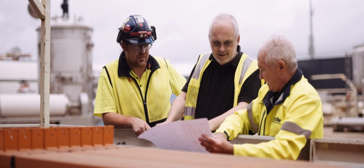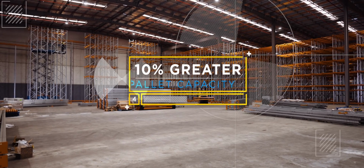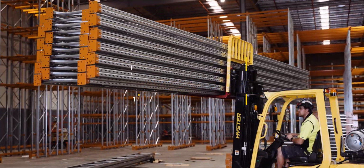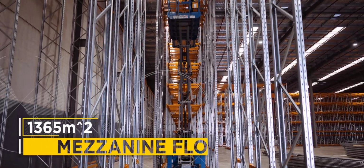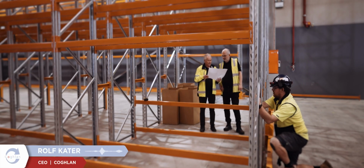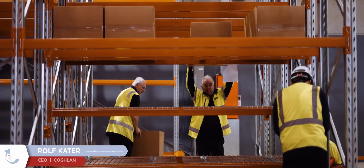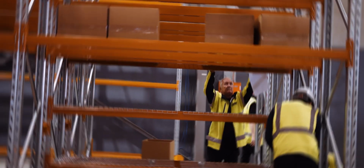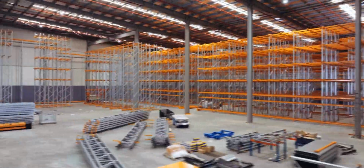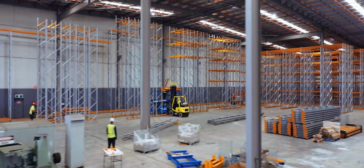After studying the business, running through the process and going through great detail on site, we were able to achieve approximately 10% greater pallet capacity than first expected and a mezzanine floor that spans 1,365 square metres. Nathan then, through Storage Ideas, contributed a lot into the design by coming up with some innovative ways of utilising standard and non-standard racking components and utilising the layout of the warehouse, optimising use around columns in the building.